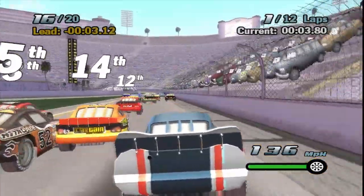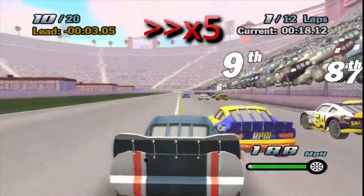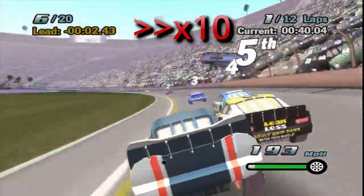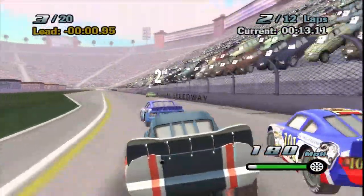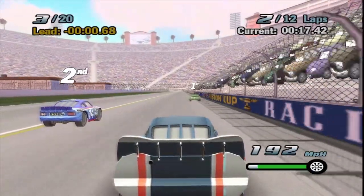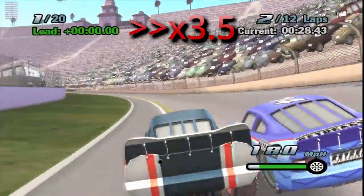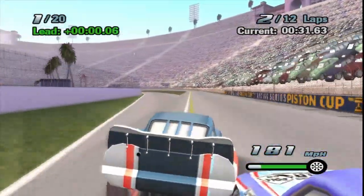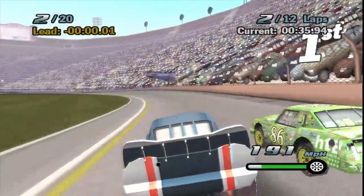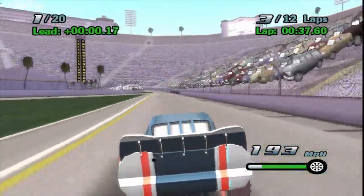Already stuck behind the guys in the back. Don't push me off the track. Come here, chick. Thank you. Oh, come on. Leave me alone. Hey, chick. Oh, no, you don't. Ha.